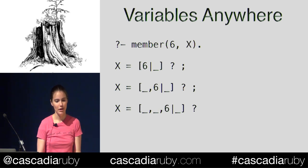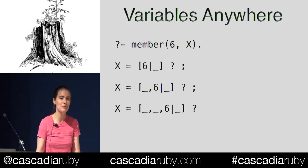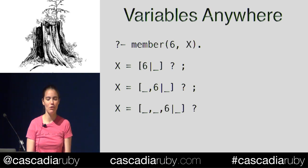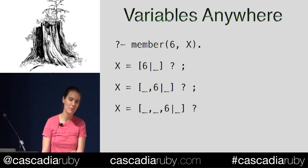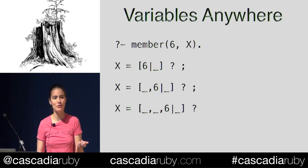I'm like, okay, that's cool. Ask it for the next one, it goes, well, any list that contains a 6 in the second spot contains a 6, and you can use a don't care for the rest, because it could be anything there, and so on. So what Prolog just did was it generated all lists that contain the number 6 with the same code that implemented an iterator and the same code that implemented a find. And that's just amazingly powerful because the whole thing was 2 lines of code.